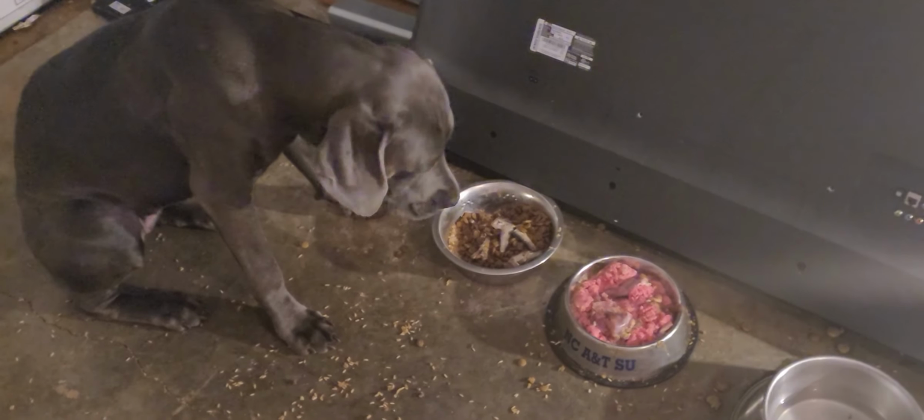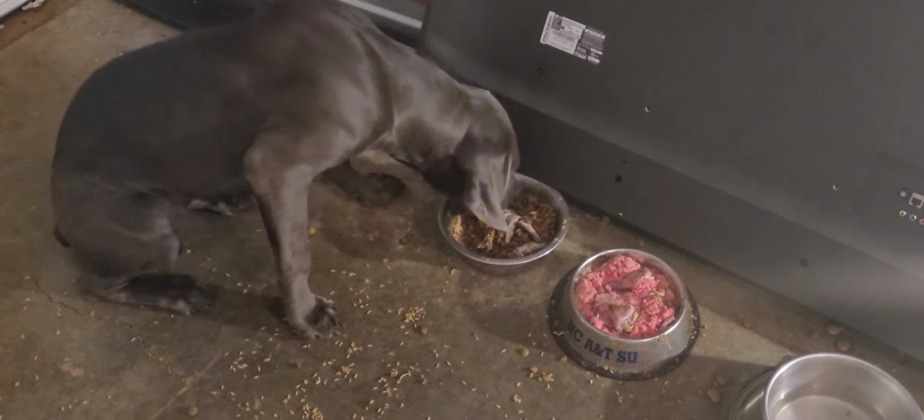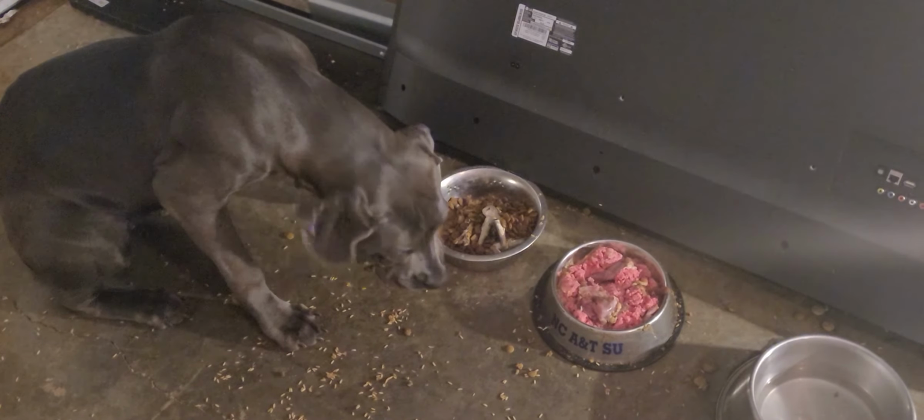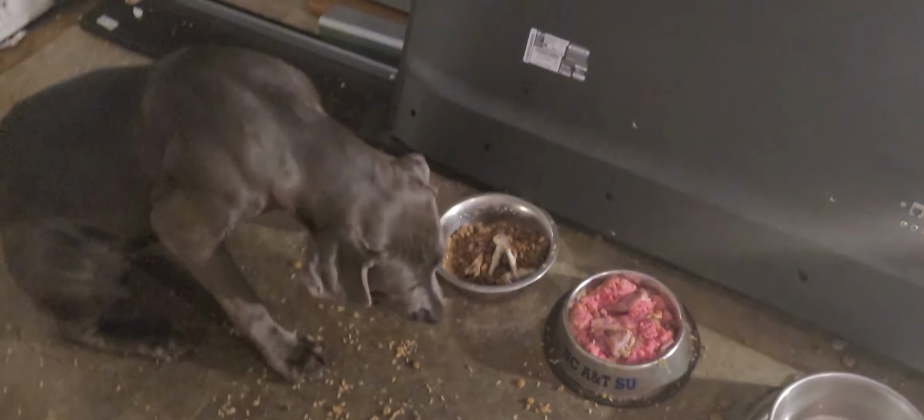But yeah, she definitely likes the fish, salmon, and stuff. Because before, we just gave her lamb. So this is her first time.